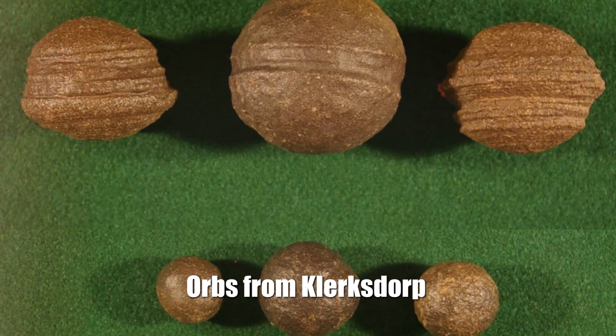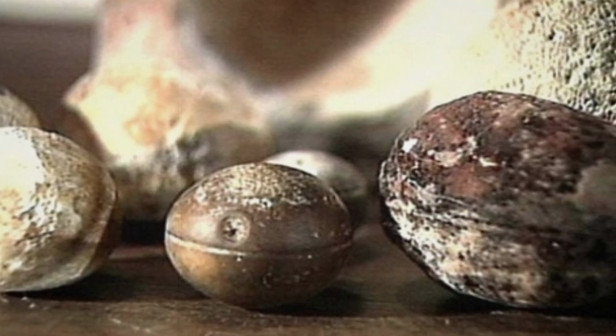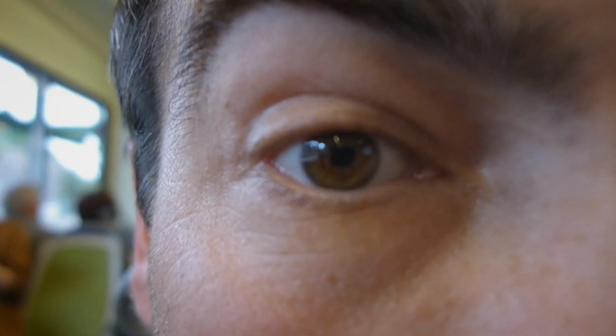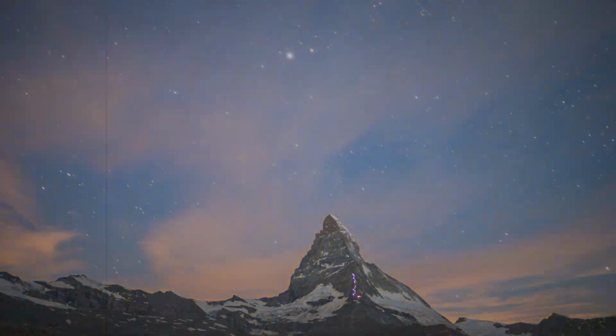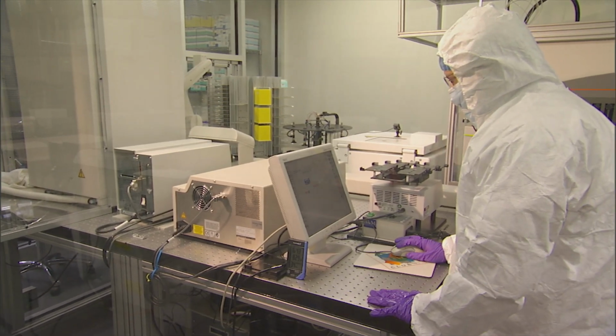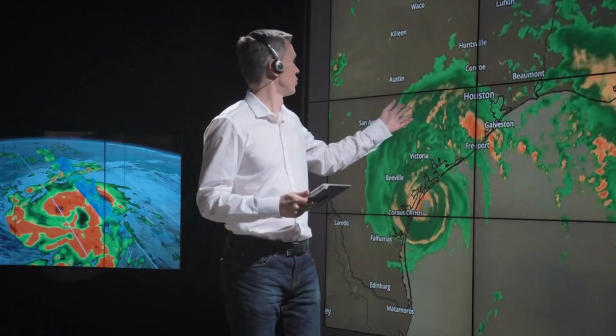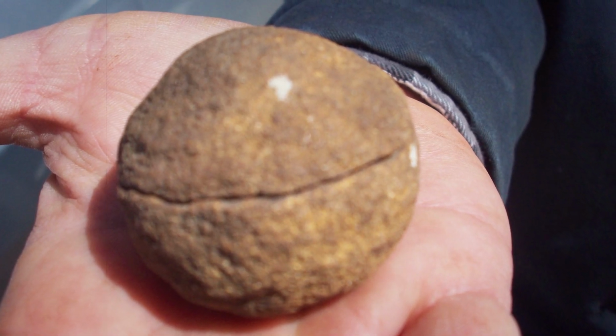Orbs from Klerksdorp. These mysterious artifacts are considered by some researchers as the final, irrevocable evidence of the existence of advanced civilizations on Earth billions of years ago. However, official science behaves in this case as usual. Boring academics argue that mysterious realms are a product of Mother Nature's activities.